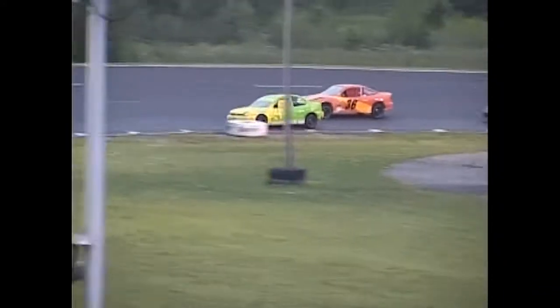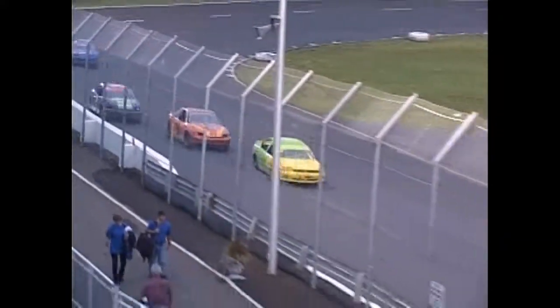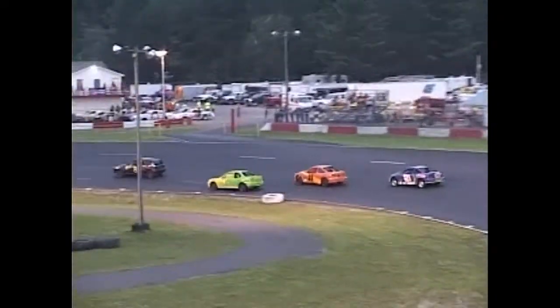Laporte still holding on to second. Cheez-It and Richter right there. Again, the orange Cheez-It mobile looks to the outside as they come off turn four. Again, they put the number 8 a lap down.